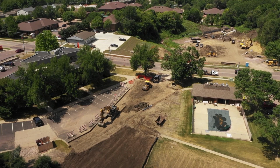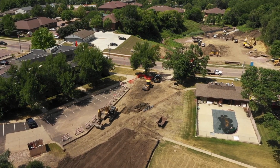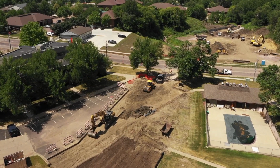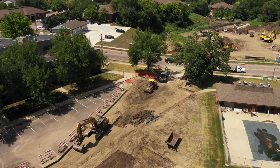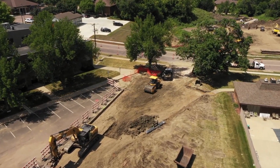Then at Southeastern, we'll be installing a dual 10x5 box culvert. So quite a bit of capacity for the crossing at Southeastern. And then downstream from the road, there's the railroad, of course. So we'll also be boring a new pipe underneath the railroad to complete the drainage improvements.